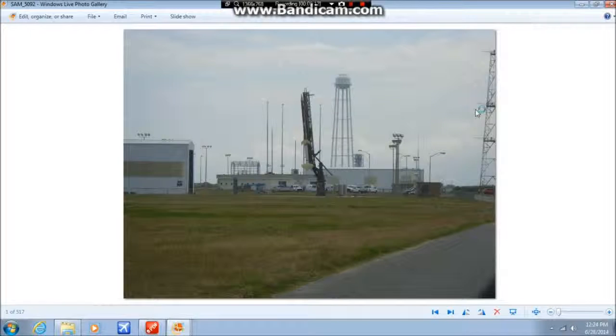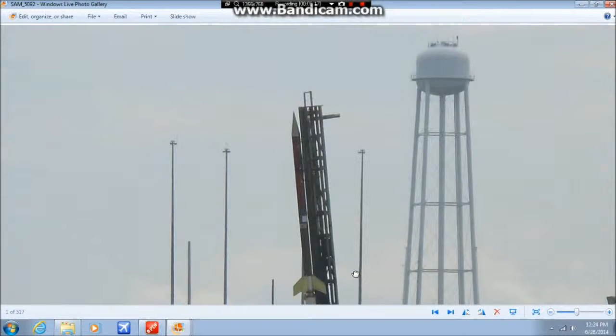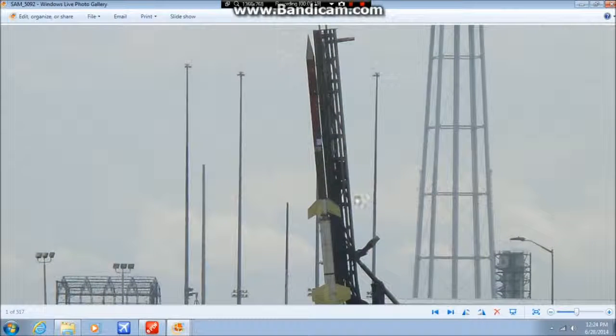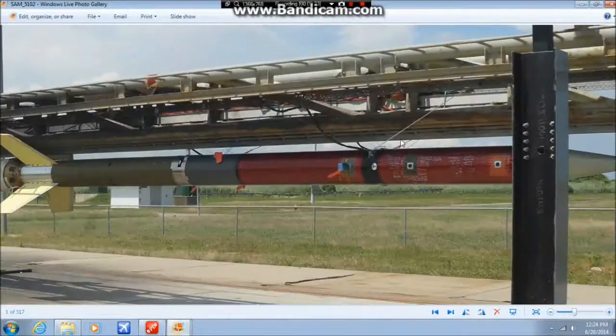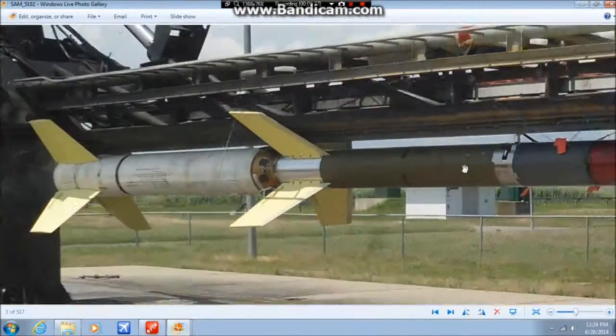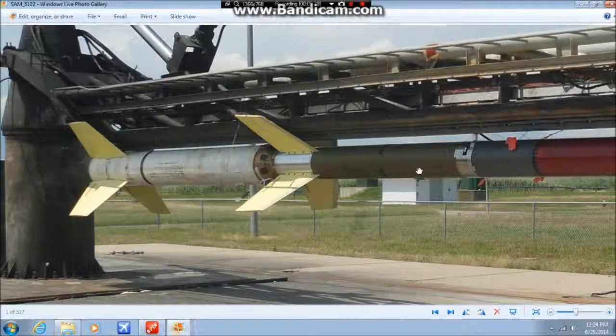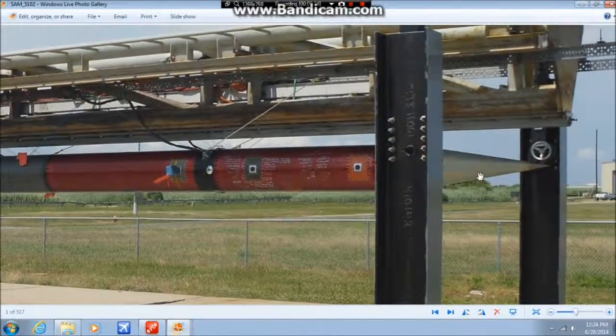Another amazing thing, here is our rocket on its launch pad right here. And another amazing thing was they let us get really, really close to the rocket, like 20 feet close. So this is a picture of it the day before launch, and it's just kind of sitting on here. It has its special engines on. Here at the top we have, oh yeah, you're going to get a kick out of this. I actually have a picture of this.